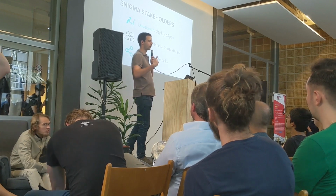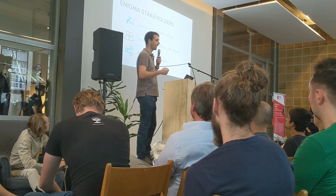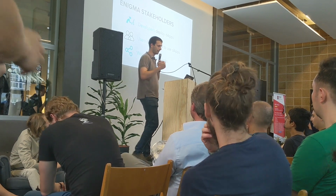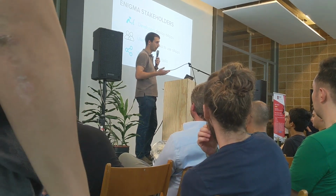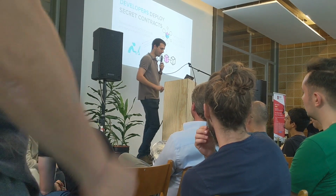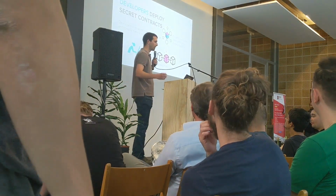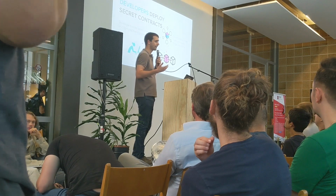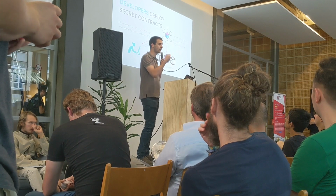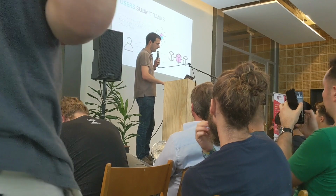So I think the best way to show how our network is built is by the stakeholders. Similar to Ethereum, we have developers and users that interact with the network, and the workers that are basically nodes that run and execute the computations. So in the first stage, we have developers which create their applications by writing secret contracts and sending them to the Enigma network, which then deploys them on the network.